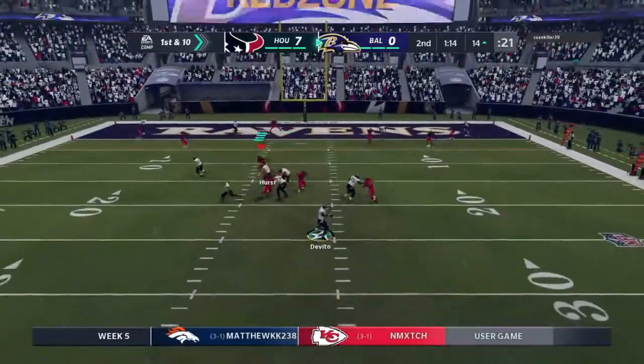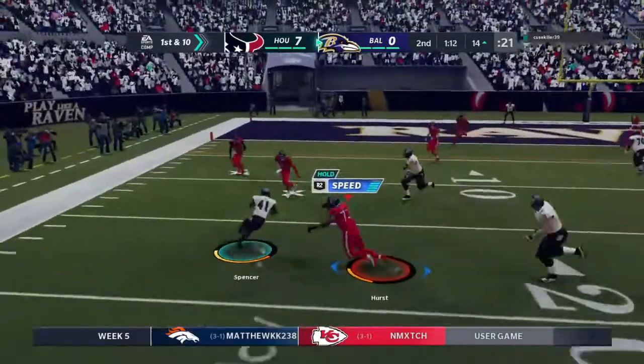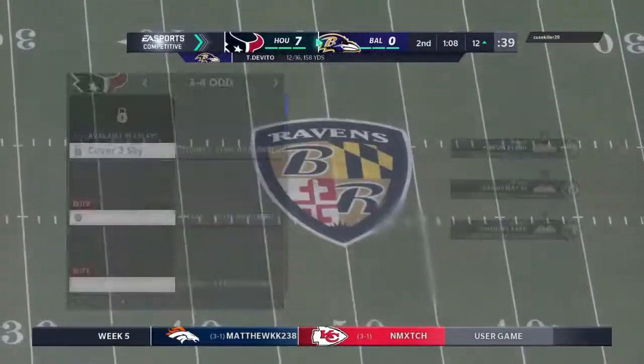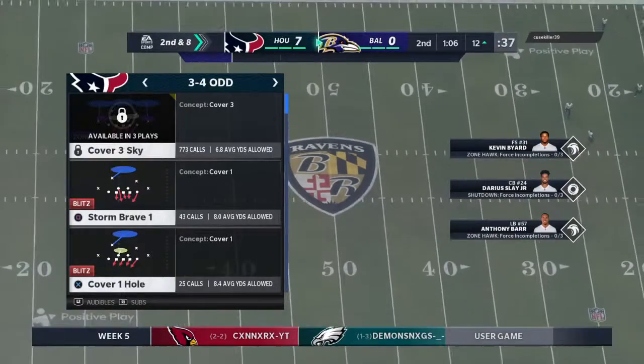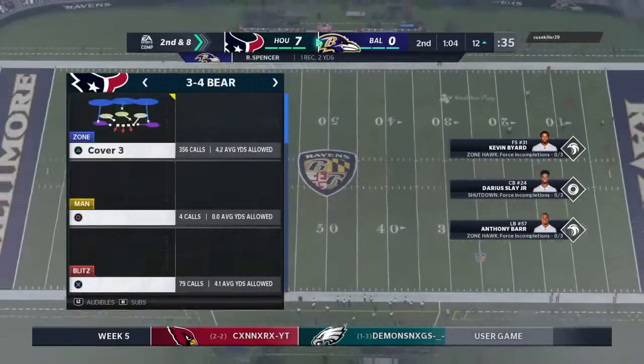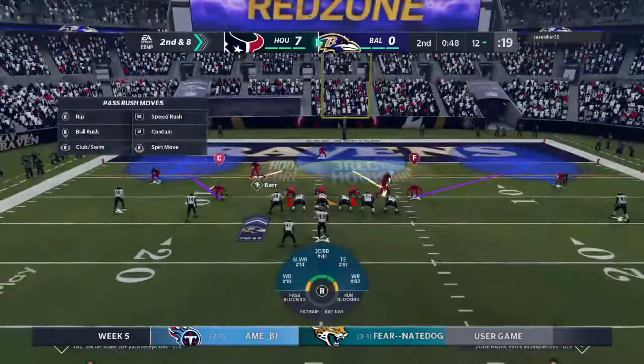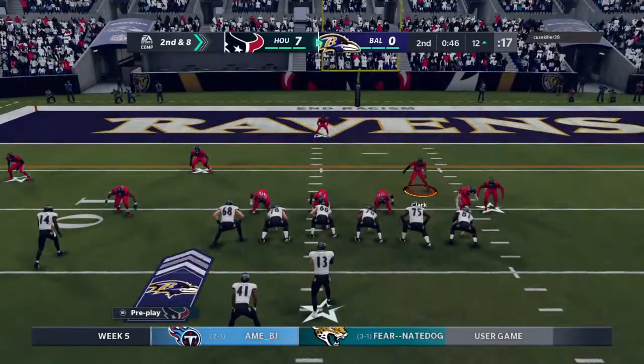From the red zone now, they'll look to throw. They'll try and set up the screen. It's complete. And he'll go down here at the 12-yard line. That catch good for only a couple. 2 yards on the pickup. So 2nd and 8 here after the pass play for 2 yards on first down.